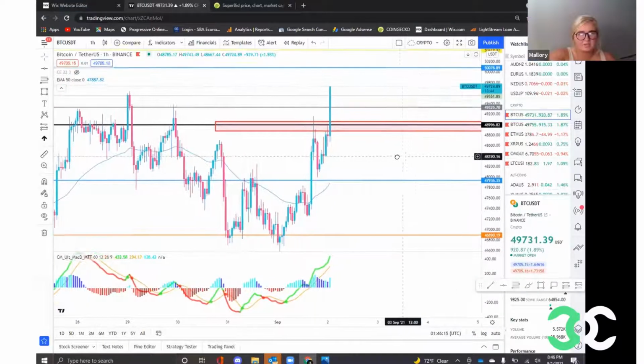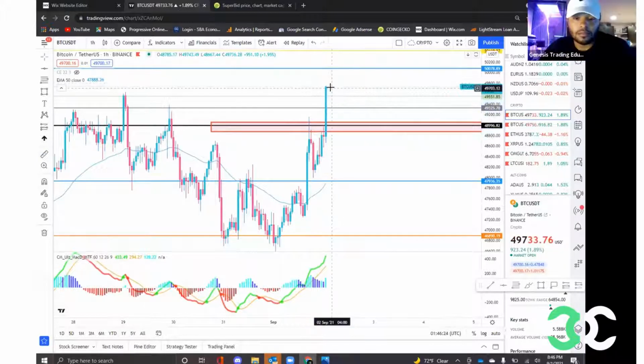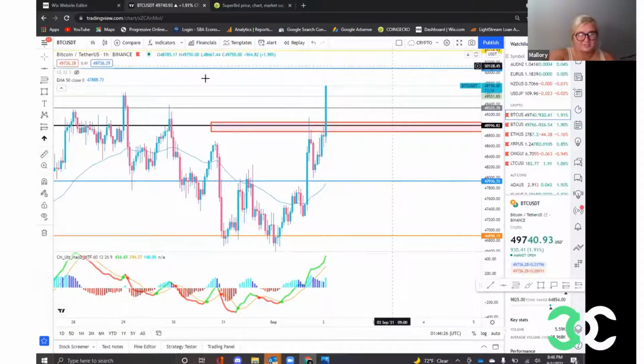So take a look at this last 1 hour candle, you guys, that we're seeing. It has traveled a total of 1,000 pips so far, which isn't out of the ordinary for Bitcoin at all.